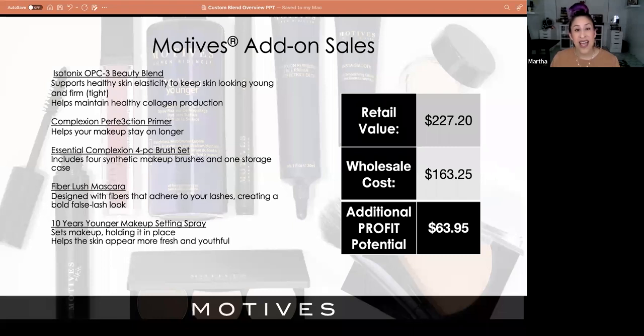And then brushes. People always ask us, how do you apply foundation? We have a great brush set that we can add in addition to mascara. There are some people where you ask, what can you not live without? And they're like, you could put me on a deserted island, but I can't live without my mascara. So we can add our Fiber Lush mascara to it. And then setting spray. Everybody always talks about their foundation not staying. Well, there's probably things that you are not doing prior to putting that foundation on, or after you put that foundation on, that's going to help with the longevity of the foundation. So a setting spray is going to be very important.